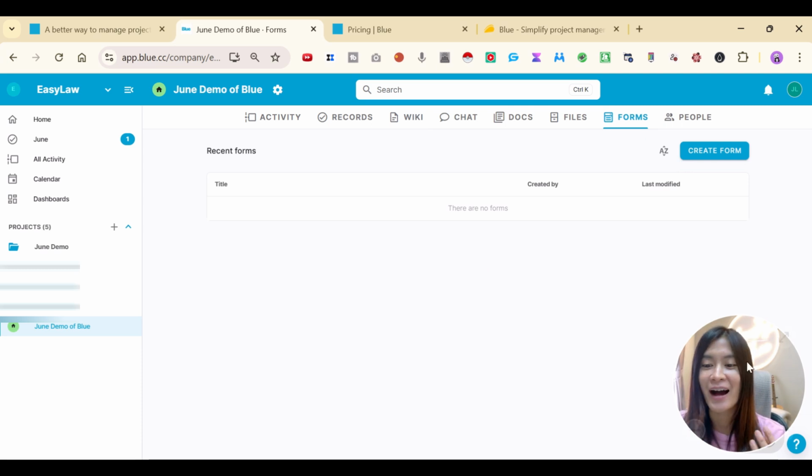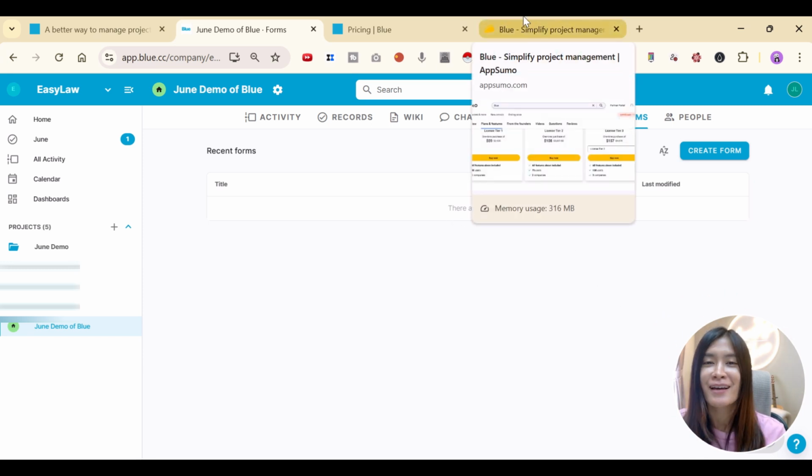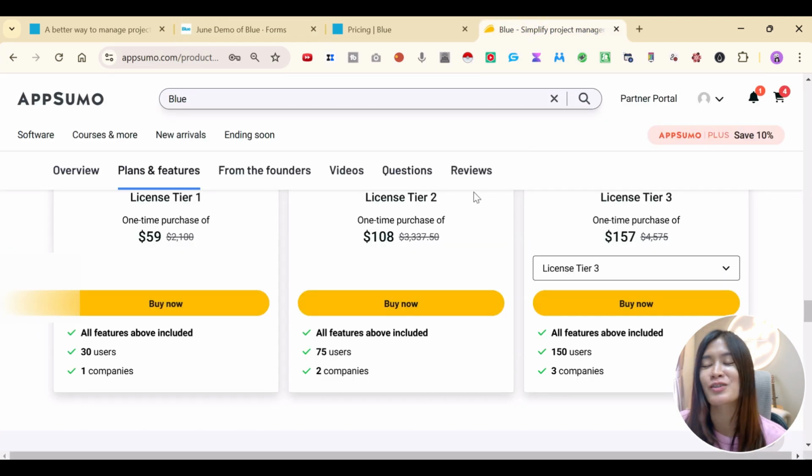Okay, so I'm 1 week plus using Blue. I'm absolutely loving this. I bought this and I feel like, oh my god, this is such a good tool that I should recommend to you guys. It's not because I have an affiliate link to AppSumo, but because I have used it, I absolutely love it.